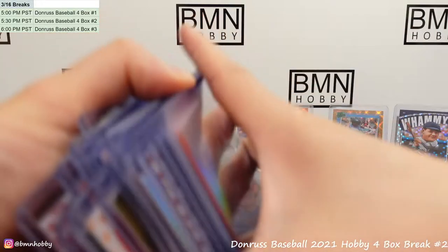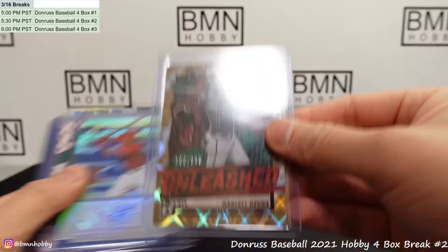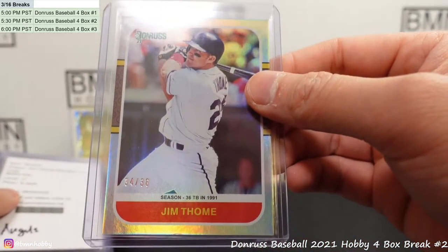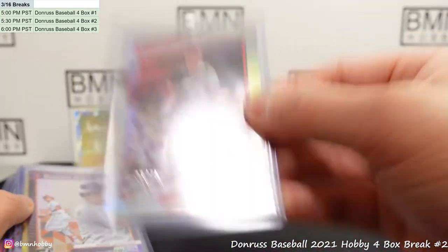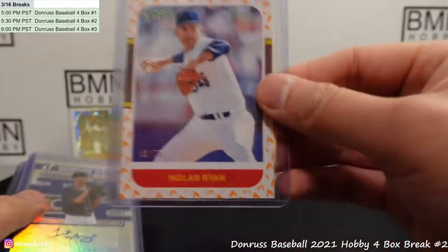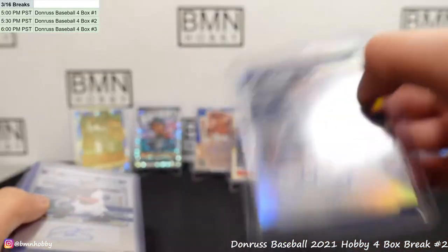Let me go over the hits real fast. Rafael Marchand, auto. Nate Pearson. Ozuna to 999. Tavares, auto to 50. Chris Bassett. Jim Tom to 36. This is awesome. Joe Adele, redemption auto. Sonny Gray to 75. Juan Soto to 400. Zach Gallen to 99. Nolan Ryan to 70. We got a lot of these kind of all-time great, vet stuff.